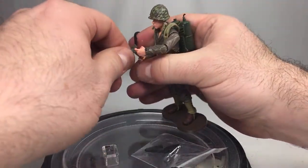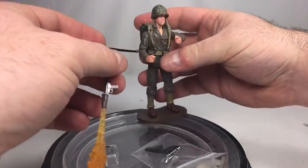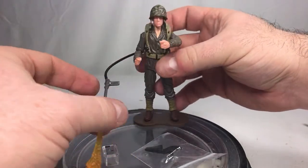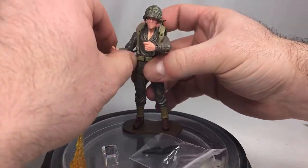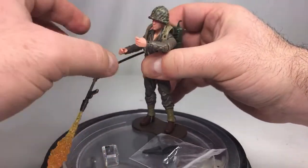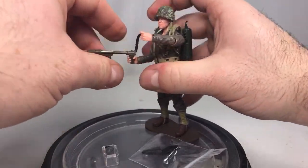Here we go. I want to say this is very similar. Now, you can glue all this. I would suggest that you probably glue that and then glue that. And this is a plastic piece. It's not rubber, so you don't have to worry about that breaking down over time.